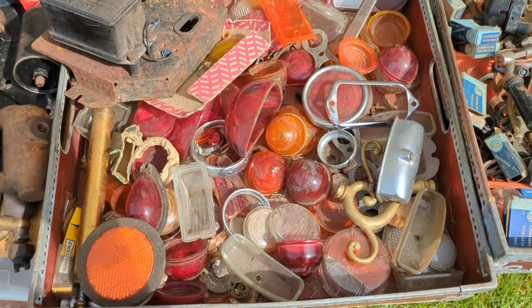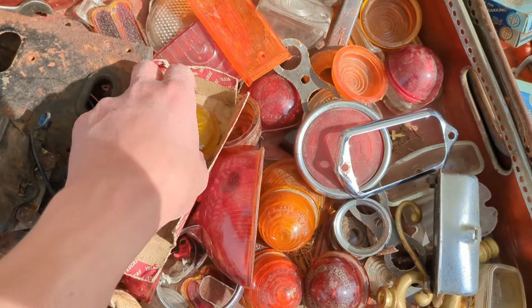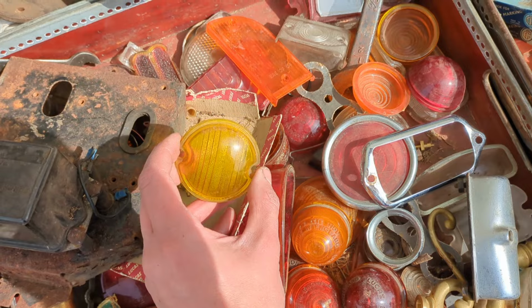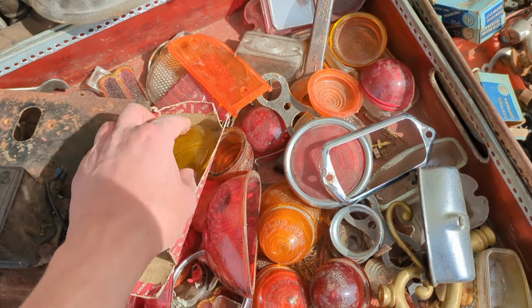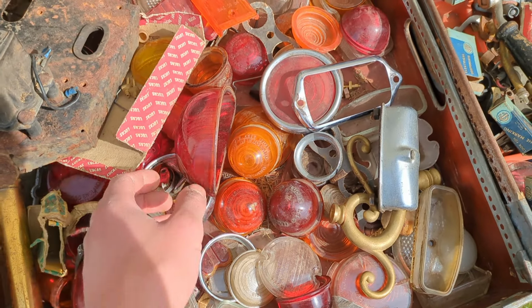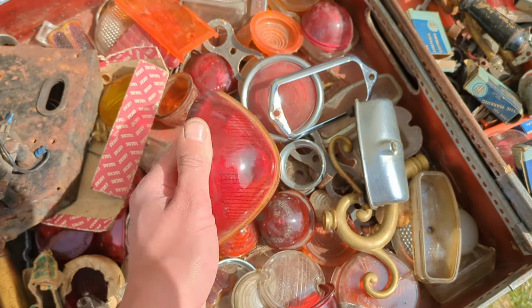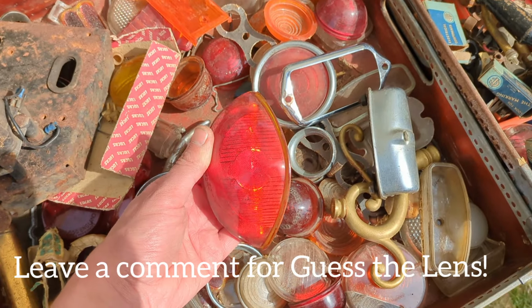Well, thanks for that. Right, a little challenge for you here. Well, first of all, I've never seen one of those in yellow. I've seen three. That's the reversing light lens. But in yellow, unusual. We're gonna play, got a little challenge for you, guess the lens. And the one I've picked out, without seeing the number on it, is that. What is that from?